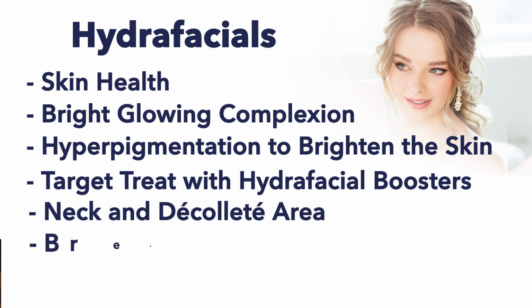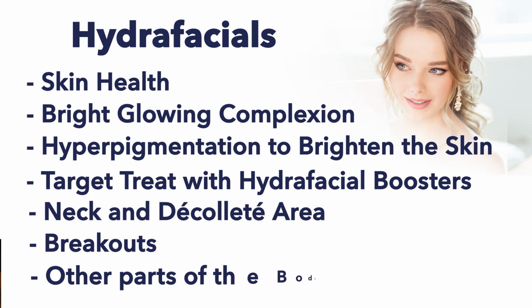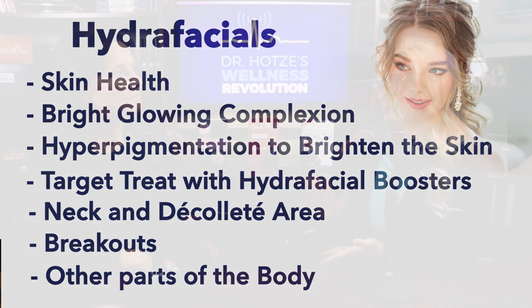We can help with breakouts and also help with skin concerns that are not on the face. So we can treat the arms, the chest, almost anywhere on the body. We can treat for different skin concerns, and there's no downtime. So guests are coming in for hydrafacials because they want a brighter, glowing complexion that will last almost monthly.